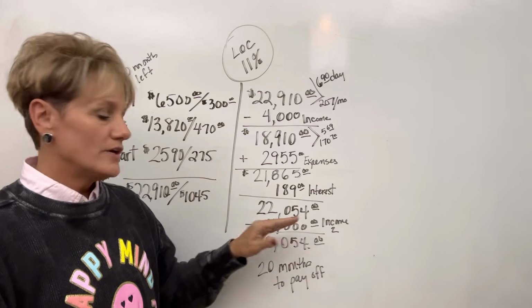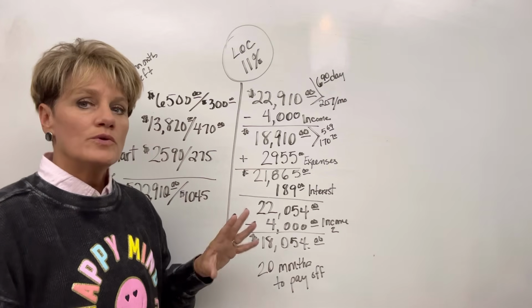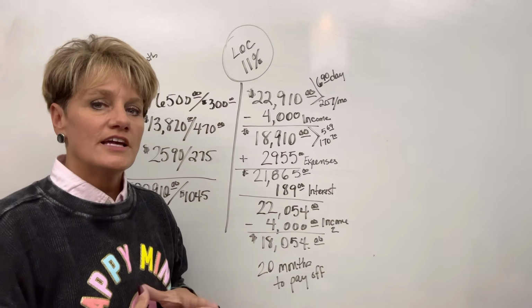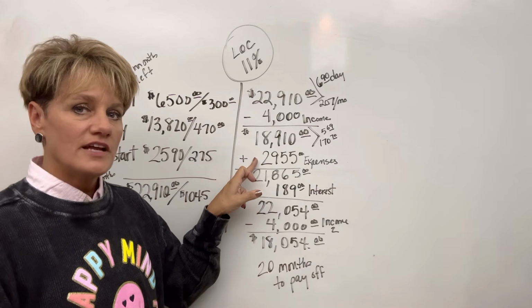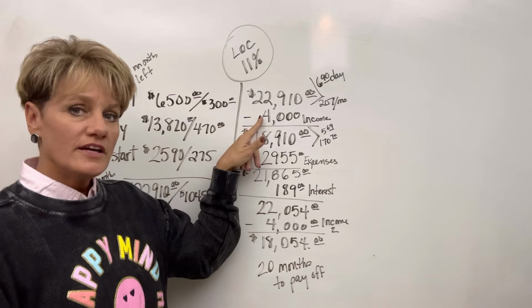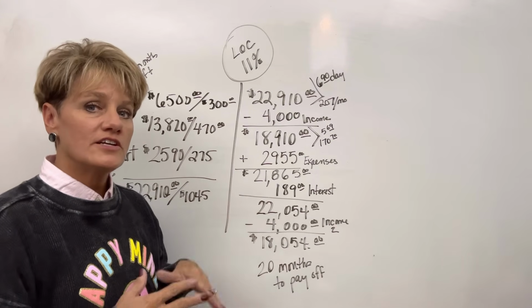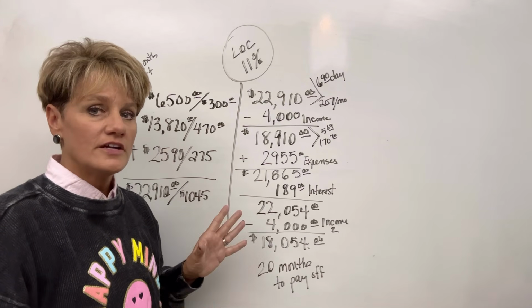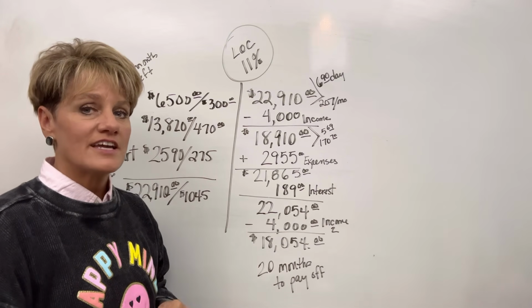In month 2, she'll do the same thing. Her income will go into this account, bringing her down to $18,054. So when we figure how long it's going to take her to pay off this account, we would take her expenses at $2,955 away from her income at $4,000, and we'd have to figure an average that the interest would be throughout the payoff period, which means that in approximately 20 months, she's going to have this account paid off.